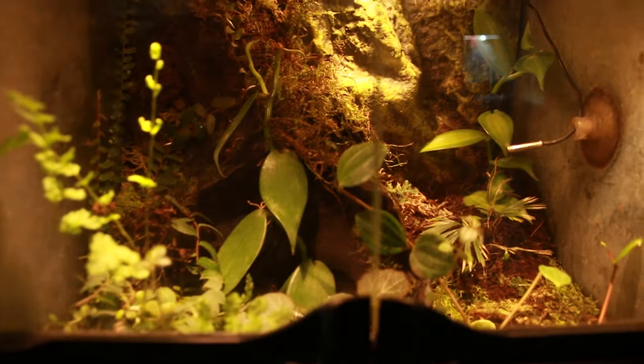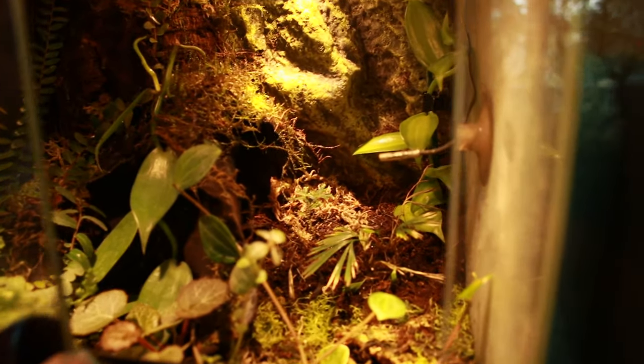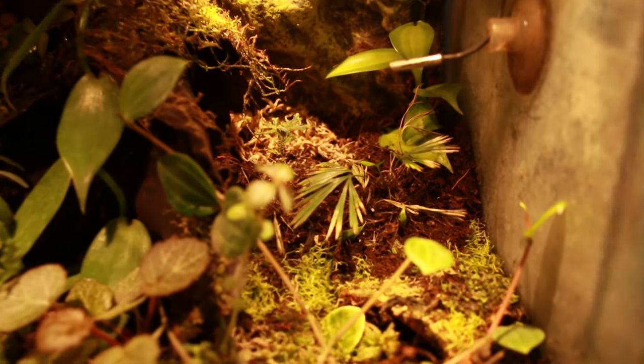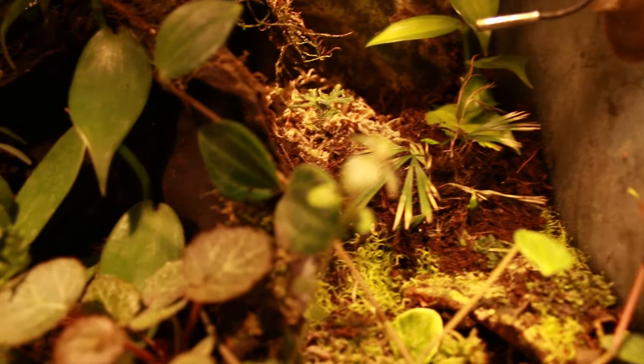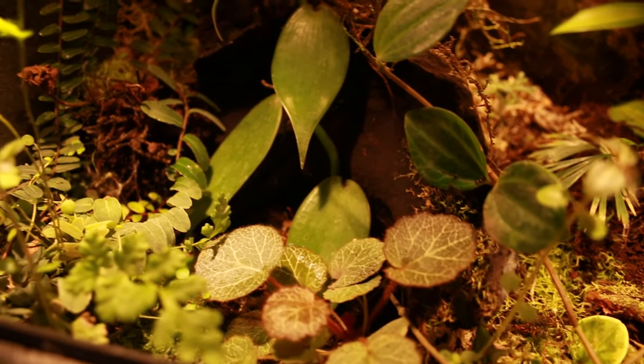In the final tank, right next door to those guys, I don't have any frogs at all. This is just a tank where I've been adding cuttings and stuff like that to grow out to be replaced into other tanks if anything decides to die on me. And it's just kind of an area where I've got little seedlings and ferns growing up, just to keep them somewhere safe and in a nice humid environment.